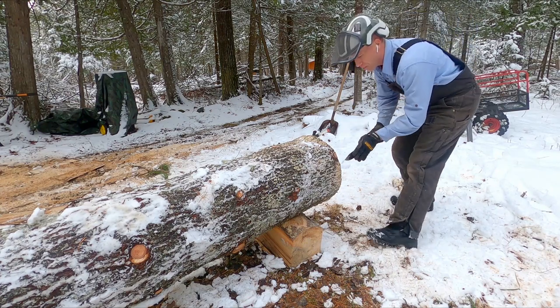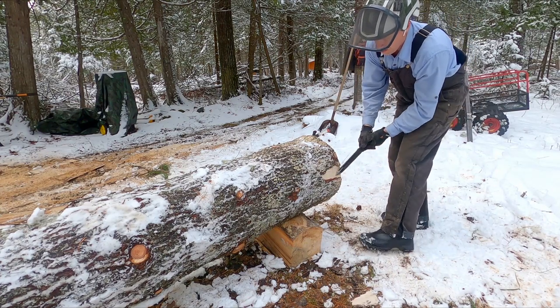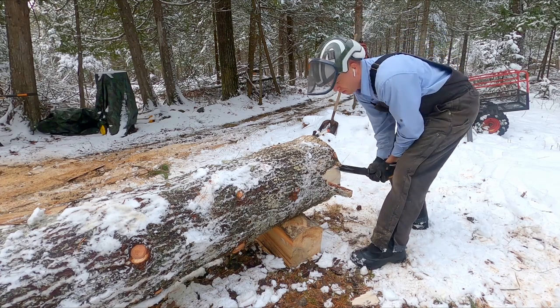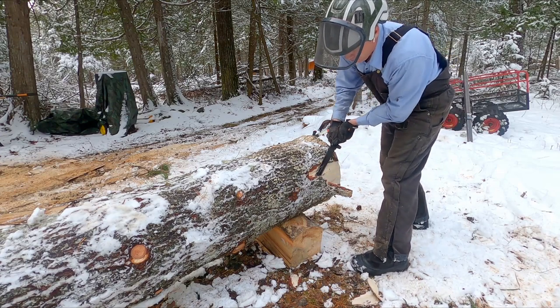So I haven't tried peeling one of these. I don't know how it comes off. Oh, it's not bad. Better than that aspen. The aspen's like truly like armor on there.